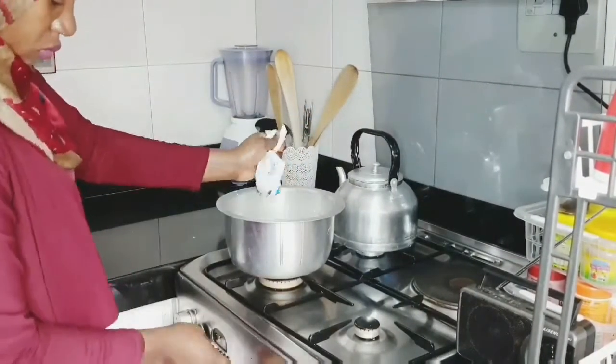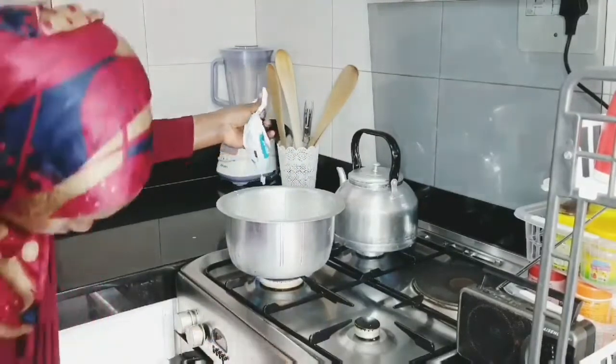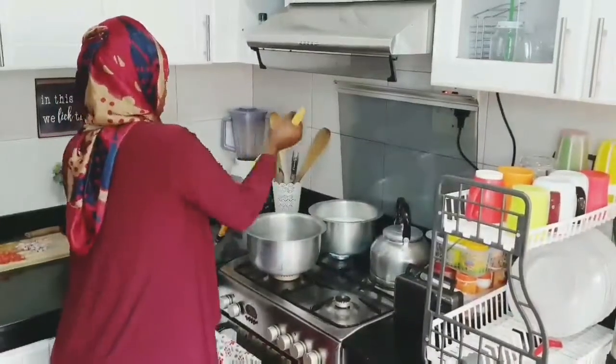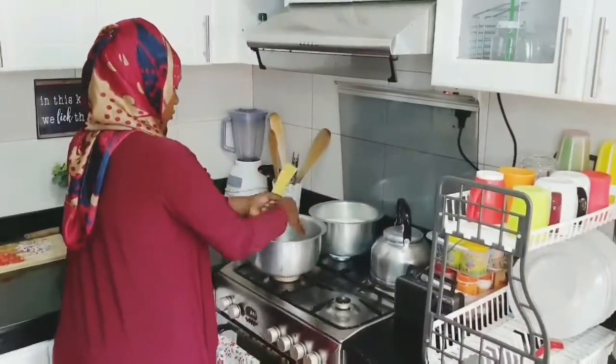So right now I'm making breakfast. I boiled some milk, made spaghetti, fried some eggs. The kids love this one, so once in a while I like to see them excited.